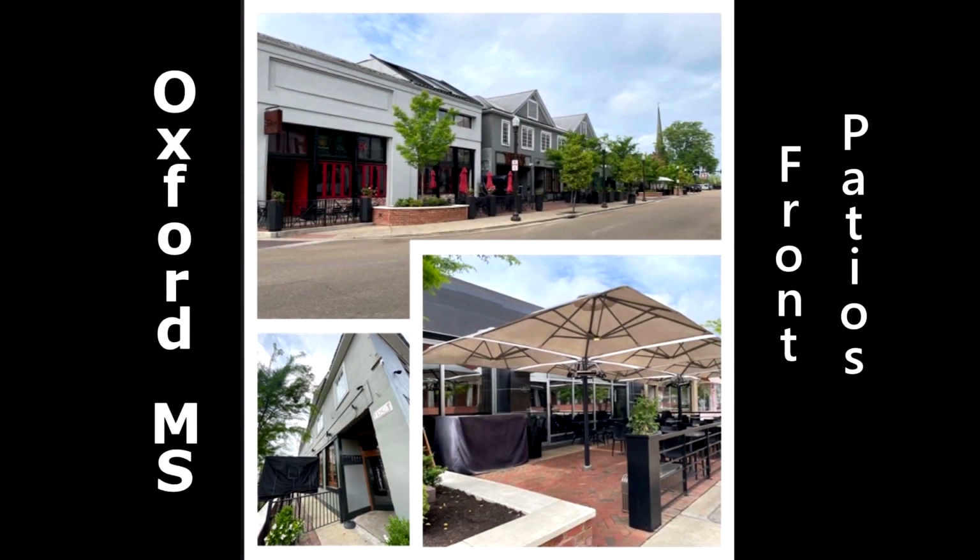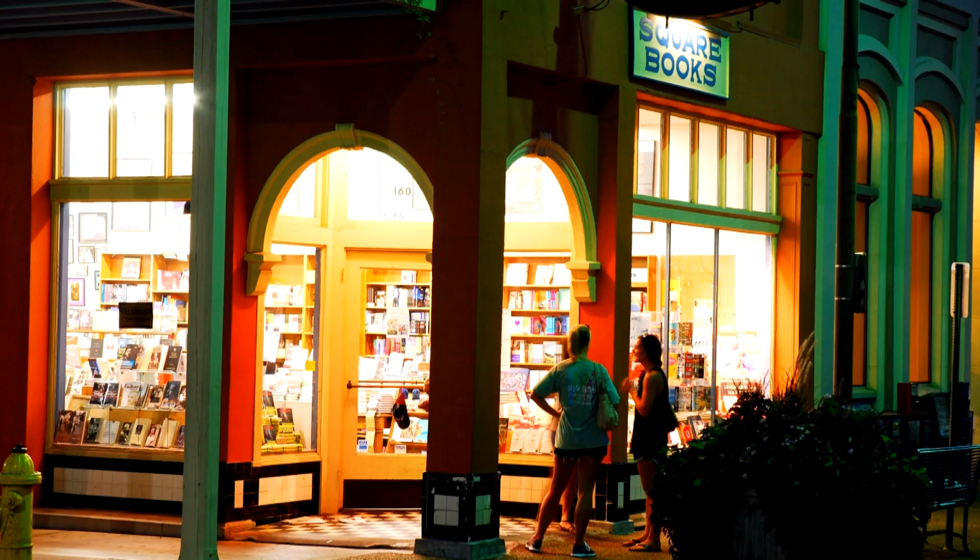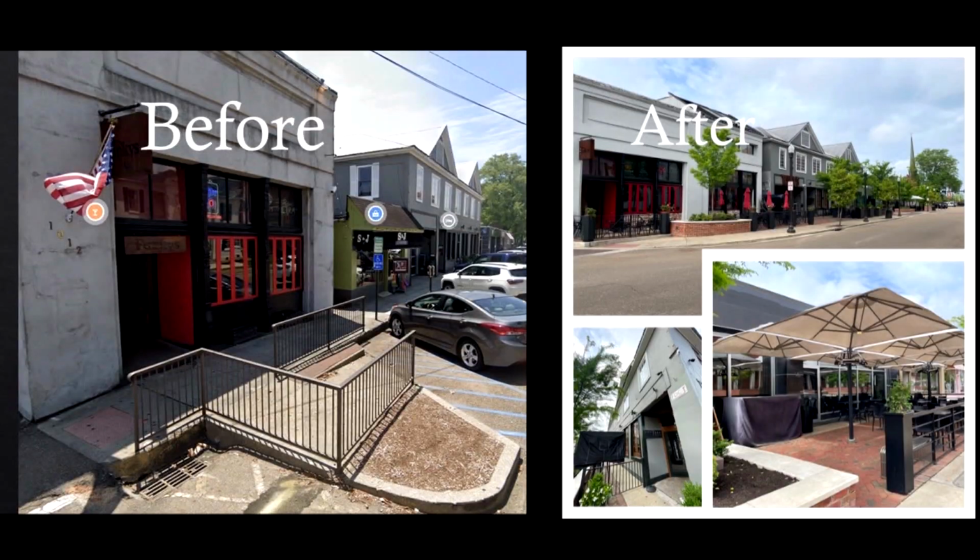Outdoor dining expansion, front patios was something else that Oxford did. So what they did, got rid of some of the street parking that would have been on the front of this building, expanded the sidewalk, put in planters. So the city did the public infrastructure, paid for it, and the city's recouping that money by leasing that space back to the tenant. This is what it looked like before they came in. The top picture is what it looks like after.